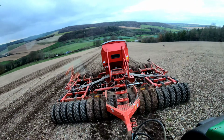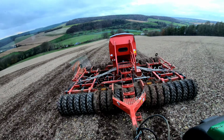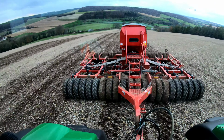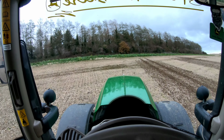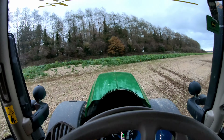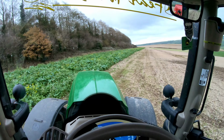I think it's going to be a steady old job, sort of 10.5k. But I think it's got Vibrant's duo dressing on the seed, and I think it'll hit the ground running, and I reckon we'll get a half decent crop out of it. It was due to go into wheat anyway, so it's following behind from spring linseed, so I don't think it's going to be half bad, to be fair.